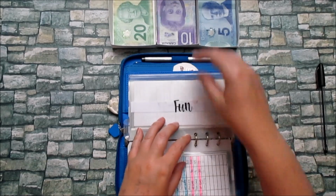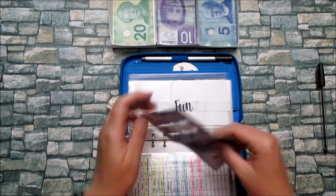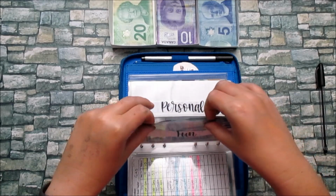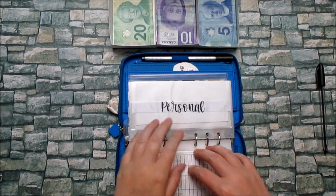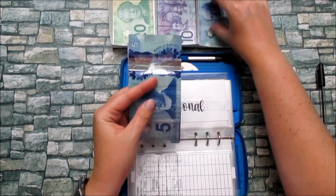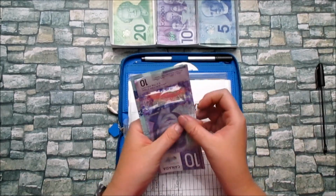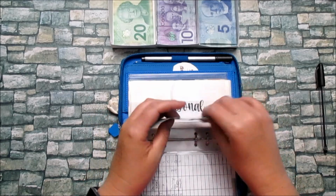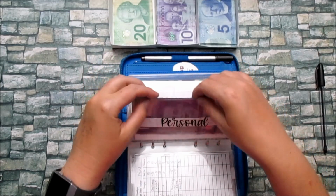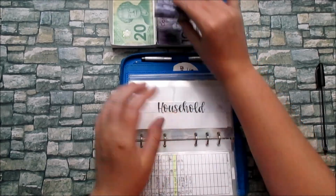Fun will be getting 15, which is a 10 and a 5, so 15. Personal will be getting 20, which is a 10 and 2 5s. So 10, 15, 20. Household will also be getting 20, which is a 10 and 2 5s.